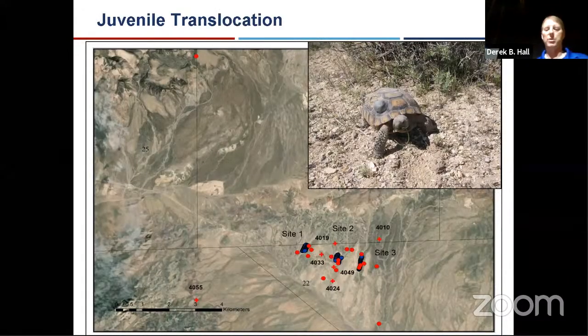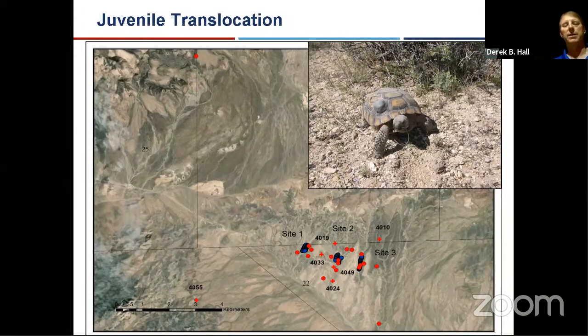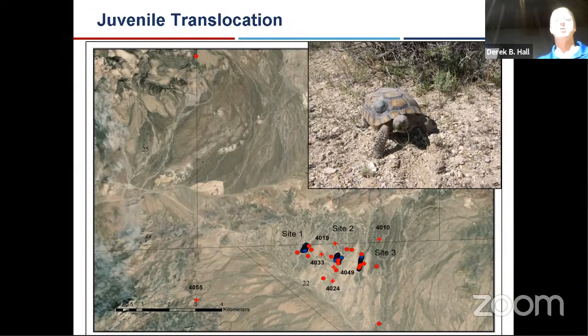And we've actually done a couple of research projects for this species. The first one was a juvenile translocation study that we conducted. We released 60 juvenile tortoises onto our site. We've been tracking them since September of 2012. Currently, we have 18 left, and that survival rate is similar to what you'd find in a natural population.